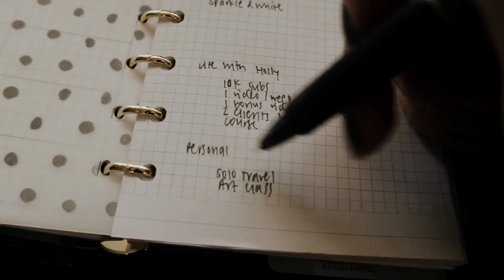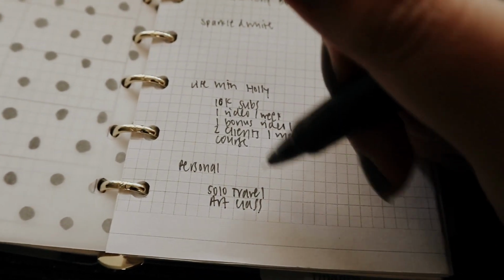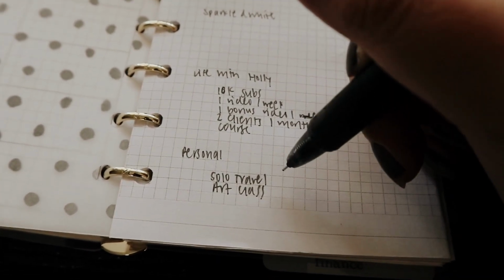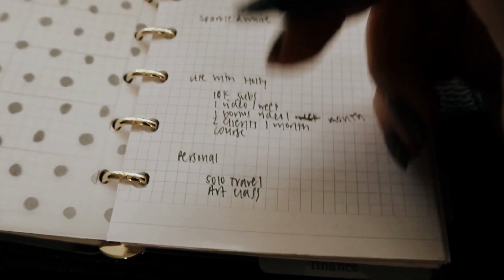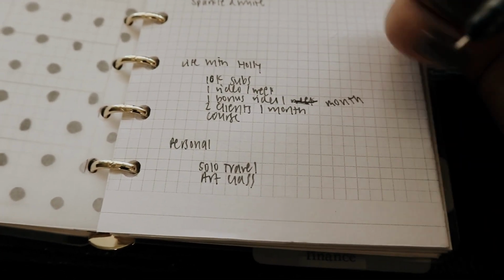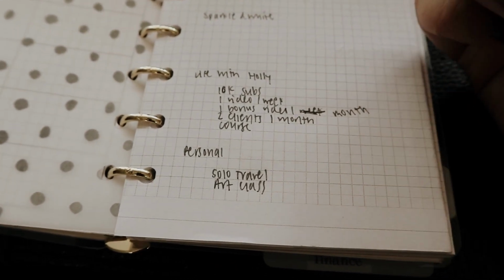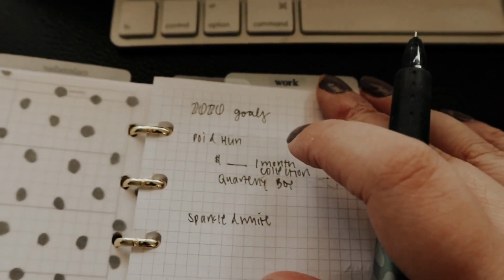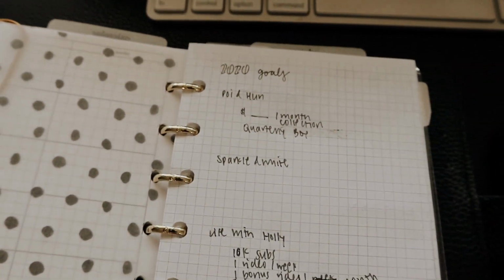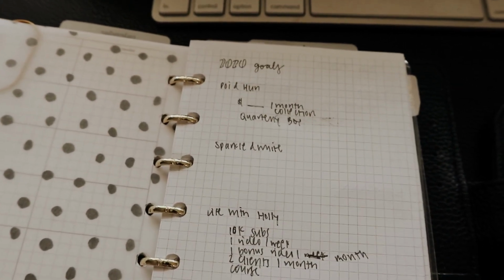I also did some personal goals, so I want to do a solo travel. I'm not sure where, not sure when, but that's something that's been on my mind for a while now. And last but not least, I want to do more art, so maybe a watercolor class, maybe mixed media, depending on what I have. I can do smaller classes now, and then maybe do a bigger one in 2020, so we'll see about that. So that's what I have right now. Those are the goals that I have in mind, and I'll be transferring them soon.